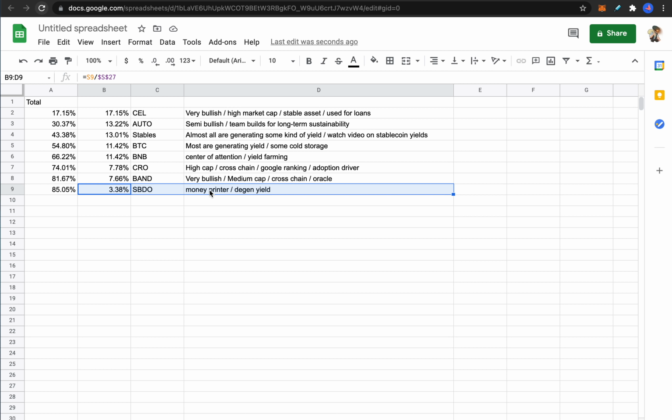And if you just hold SBDO, you can get about 100% or 150% APR. So if you convert APR into APY, that's about 300% APY with SBDO. So for that reason, I have SBDO here as well.